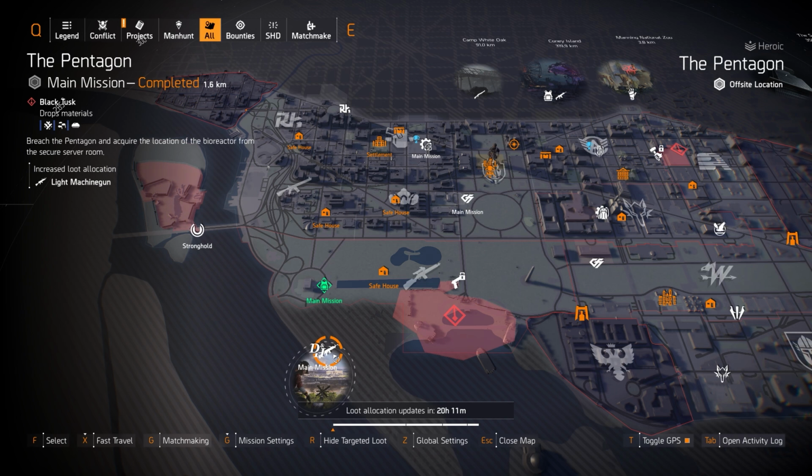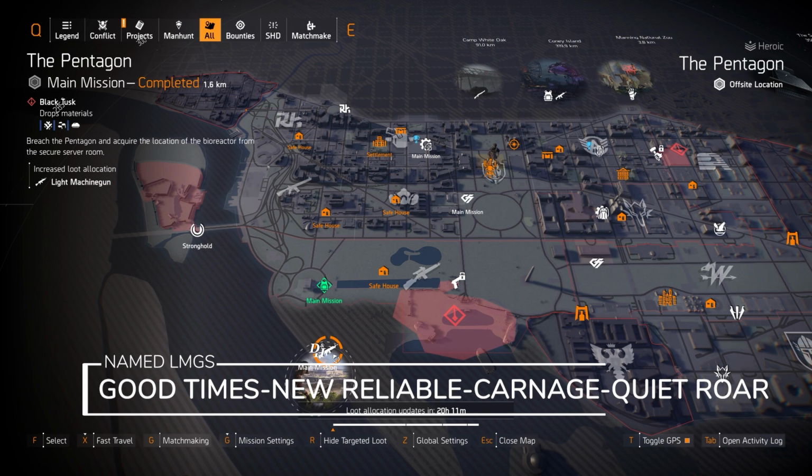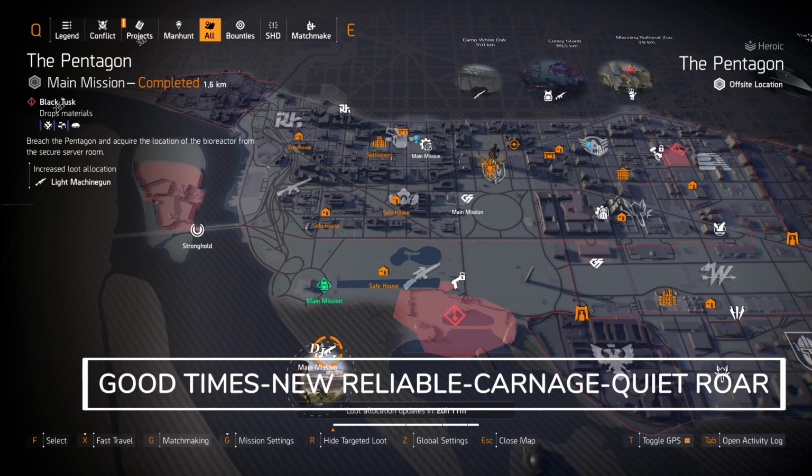And then light machine guns at the Pentagon, you can get the exotic Bullet King or Pestilence. And then of course a named LMG like the Carnage, the Sleipner, which you can craft at the White House. Good Times with Perfect Fast Hands, New Reliable, and the Quiet Roar. There's a lot of named LMGs in this game.